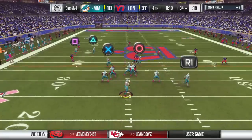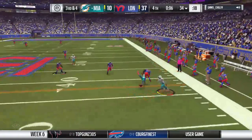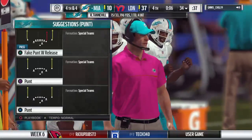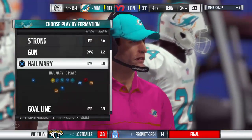From the gun on 3rd down, Tannehill. And they almost had another one. They are all over the football in this game. Nearly another pick. Now 4th down.